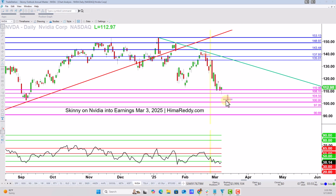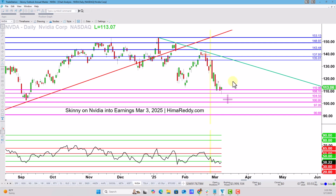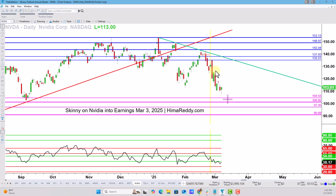NVDA continues to trek down towards the forecast I had laid out for it to reach about $103 here by March 13th. So this forecast was made on February 26th, so far it's playing out nice. And while we stay beneath the high from March 5th, I think we still have room for it to happen. If we get a stronger recovery, then we may want to recalibrate with a more updated forecast.